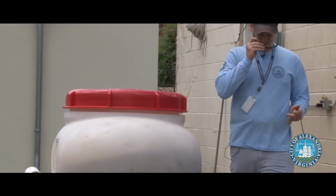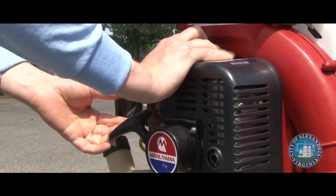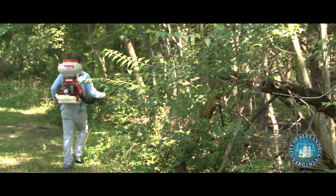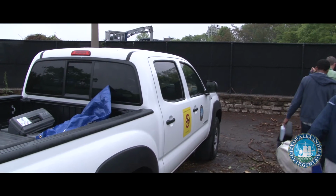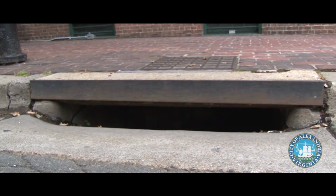We want to see that our control efforts are effective, and our control efforts are going to be separate from our trapping, where we are looking for larval habitats where mosquitoes live in the juvenile stage in the water, and we can apply a chemical to that water to reduce the mosquito population. We do a number of larviciding activities, especially in our catch basins that are located throughout the city, and that's where we have the most positive effect on the numbers.